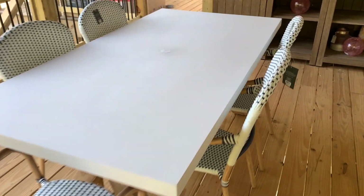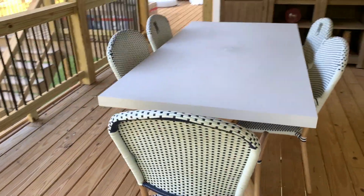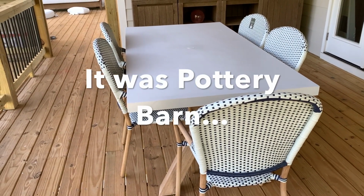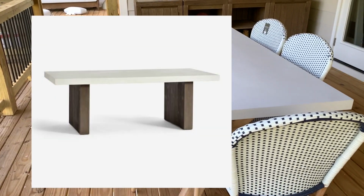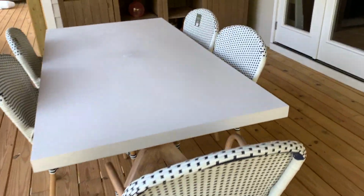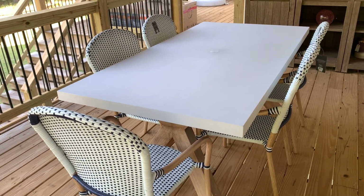And it also has the hole for the umbrella, so I can take this piece out, but since this is covered, I won't have a need for the umbrella. But I love this table. I saw something very similar either on Crate and Barrel, West Elm, one of those stores. I can't remember, Williams-Sonoma. It was one of the stores, and if I can find the table that I was looking at, I'll pop up a picture. But it is a solid table, and this table is going to last a very, very long time.